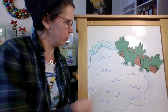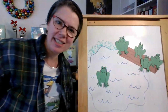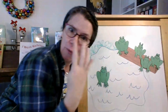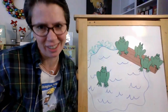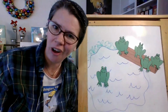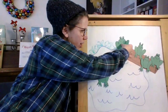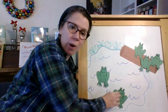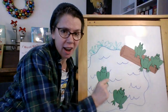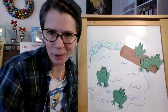5 green and speckled frogs sat on a speckled log, eating some most delicious bugs. Yum, yum. One jumped into the pool where it was nice and cool. Now there are 4 green speckled frogs. Glub, glub. 4 green and speckled frogs sat on a speckled log, eating some most delicious bugs. Yum, yum. One jumped into the pool where it was nice and cool. Now there are 3 green speckled frogs.